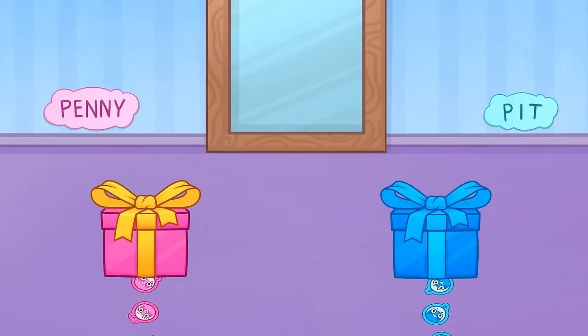Surprise! Great job, kids! Pit and Penny are sleeping. But now it's time to start the day. First, Penny makes the bed. Pit's too tired to make his. Next, Penny does some exercises. Pit won't even try.